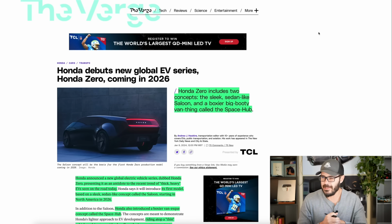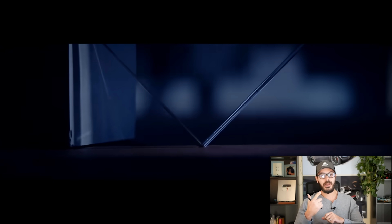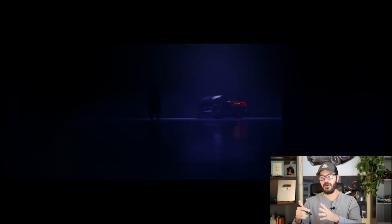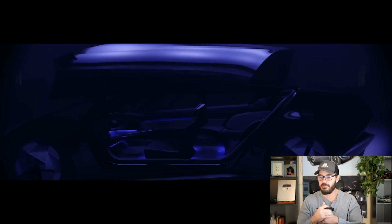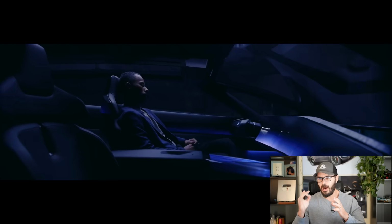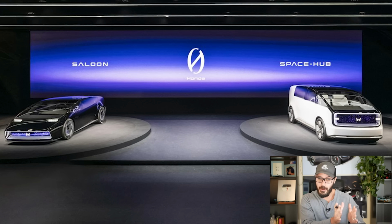And Honda has now unveiled two concepts. One of them is said to be 90% production ready, which blows my mind because this looks like a proper futuristic concept car that is far from production. It also has me thinking, how are they going to put this into production with this interior? I think that's probably the 10% that they're going to have to adjust before they go into production.